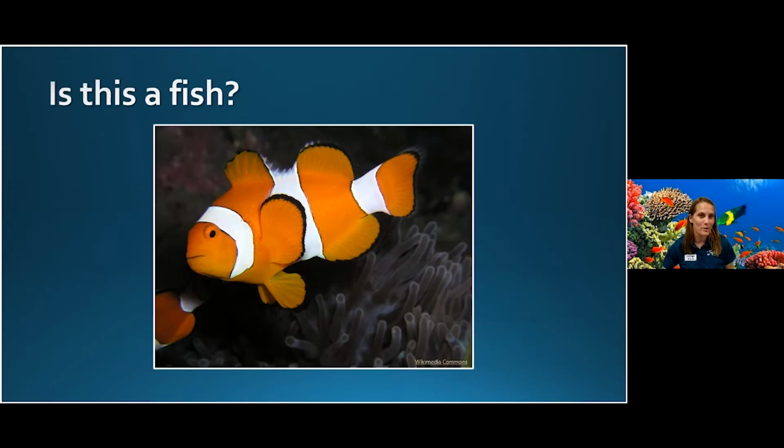I'm going to show a picture like this of an animal, and I want you to try and figure out if this is a fish or not a fish. So go ahead in that question and answer section. I want you to tell me yes or no. What do you think? Is this clownfish a fish? Go ahead and answer in that question and answer box. Yes or no. What do you think?